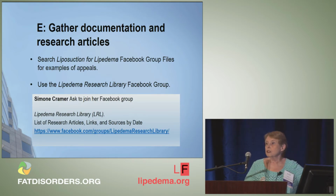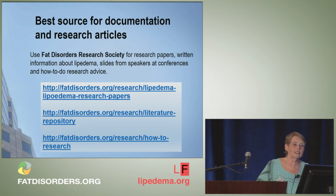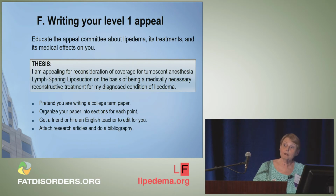Gather your research information then. Simone Kramer has an excellent Facebook group on research articles that you can go on Facebook to get. And of course, the Fat Disorder Research Society has lots of speakers and information, and they will find you experts that you can quote. Educate the appeal committee about your lipedema.